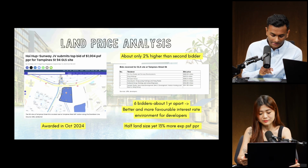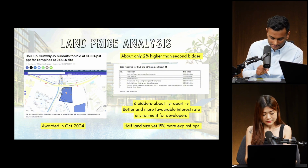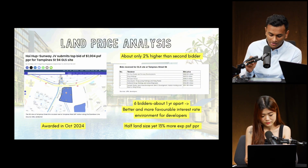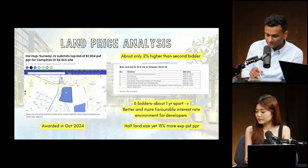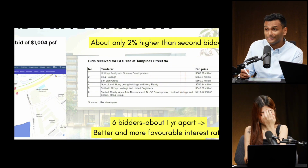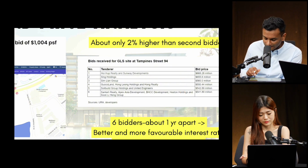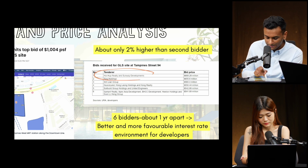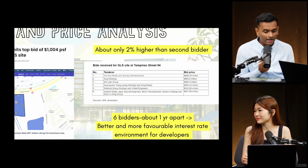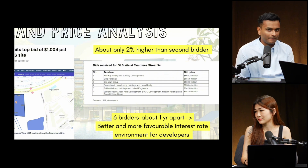So land price analysis. I just mentioned the Overhyped Sunway one, right? The Tampines West. It was actually awarded last year in October. So one thing I want to highlight to you guys is that this land was very hotly contested. There's about 6 developers fighting for it, and we can see the winners, Overhyped and Sunway, only got it at 2% higher than the second bidder. So the gap is not much and it's very hotly contested. A year apart, but we see that more developers are going for Tampines West. It's not even Tampines Central.